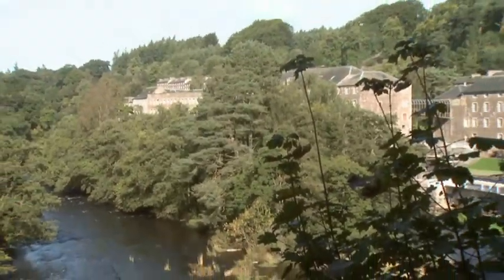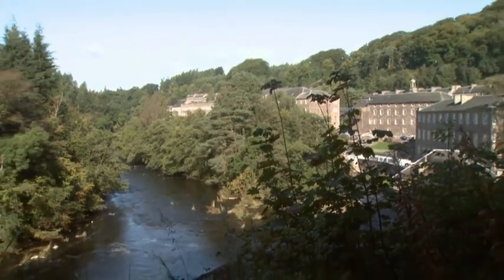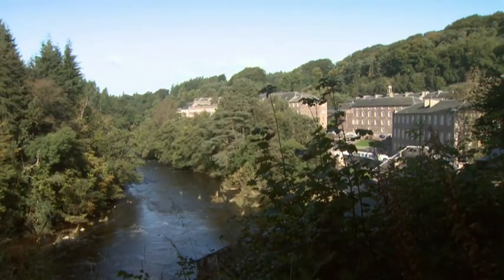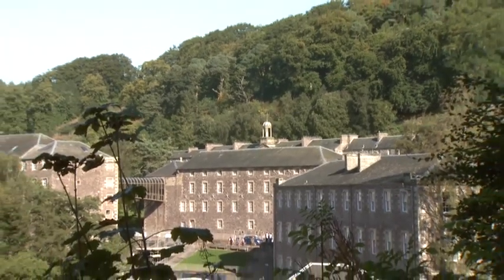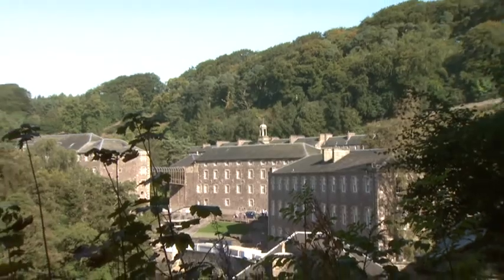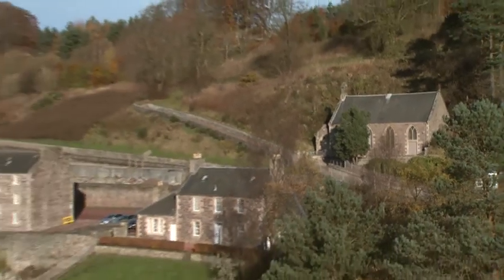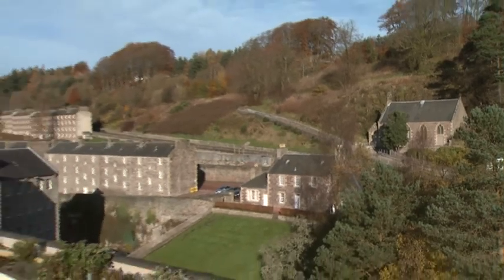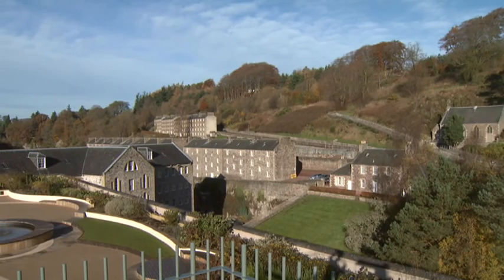In contrast to the dark satanic mills that were a grim feature of the Industrial Revolution, New Lanark offered its workers decent housing with a nursery and school for their children. The mill stopped working in the 1960s, and the buildings were only saved from demolition after the New Lanark Conservation Trust was set up. It's thanks to the Trust and supporting bodies that we have this wonderful attraction today.